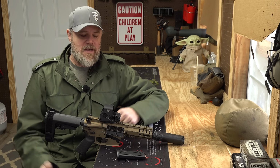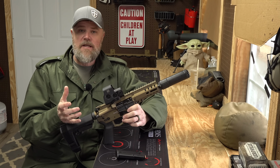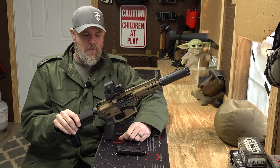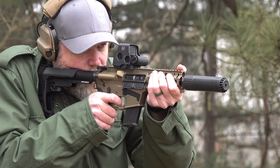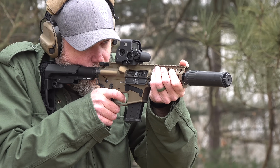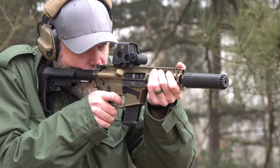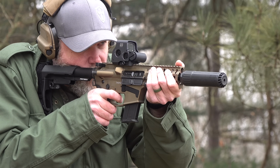One of the newer offerings out there is the CMMG Banshee. This is obviously heavily based on the AR-15 type rifle. This one is a pistol with a short barrel, and it has what looks like a fairly standard AR-15 upper receiver. It has a dedicated lower receiver that accepts the FN magazines for the 5.7 pistol. Now we have 20-round magazines.